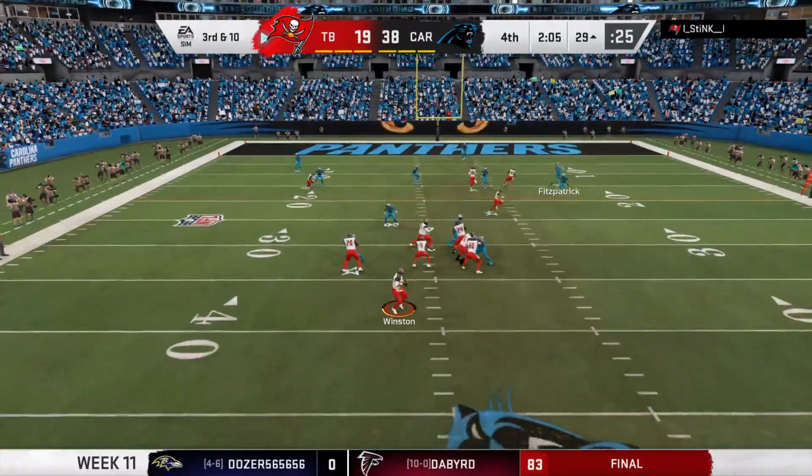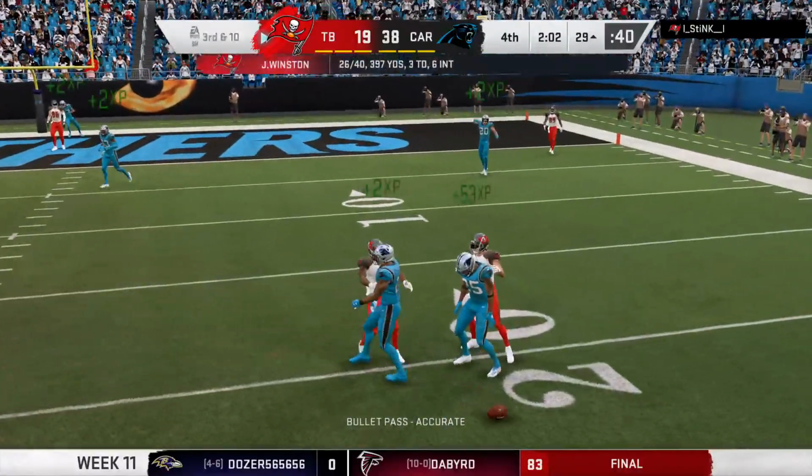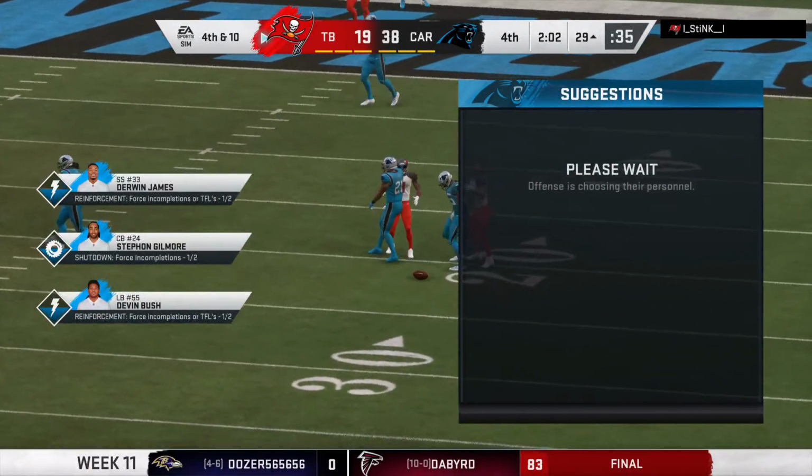Jameis again. And that is incomplete. Just nothing there again. He's been sacked multiple times. We've seen the interceptions, of course. He's really been through the ringer, hasn't he?